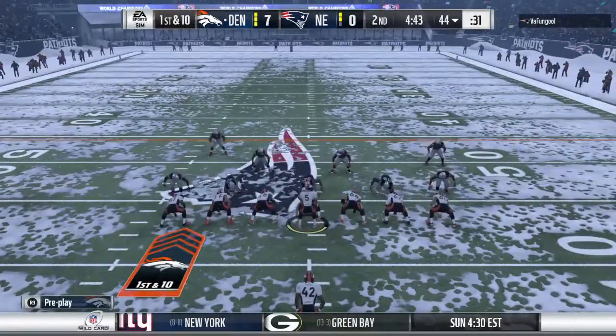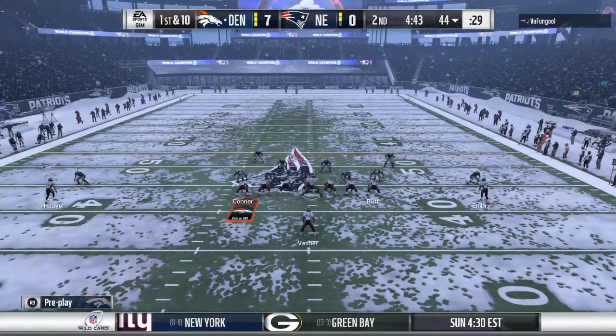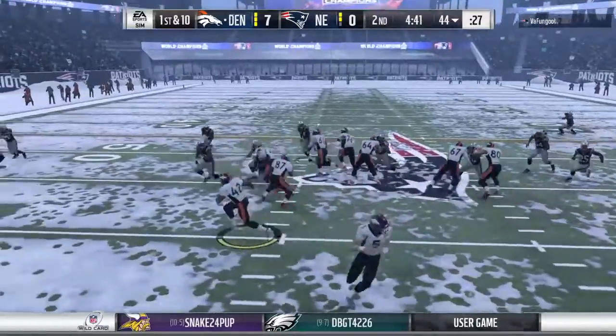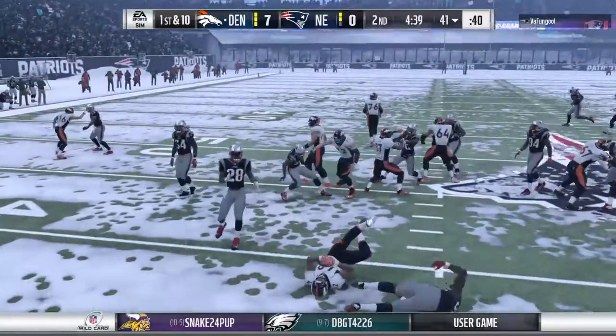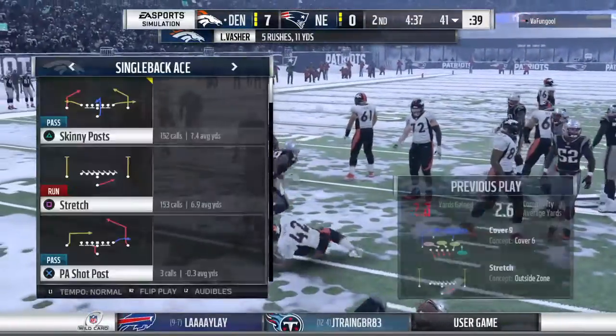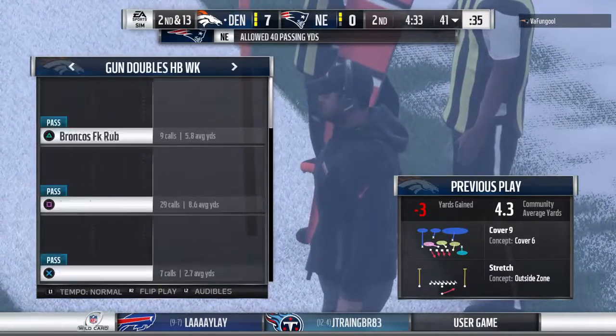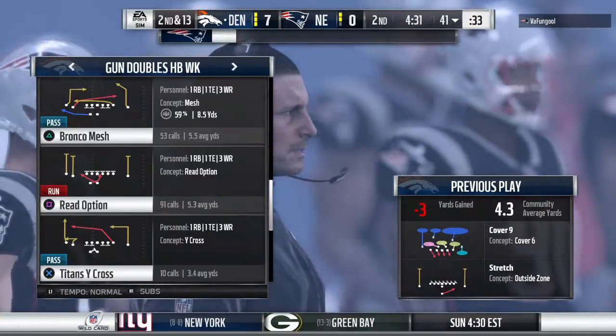Of course they would. I mean, look, they're on the road. So getting the 7-0 lead was huge for them, right? Imagine getting up 2 touchdowns on the road, taking the crowd out of the game would be ideal. And he'll lose yardage here, back at the 41. A loss of a full 3 yards, and now it's 2nd down.